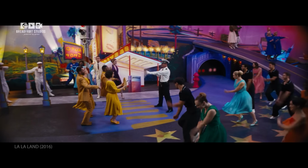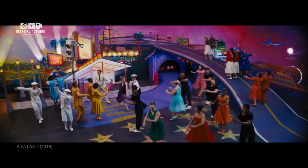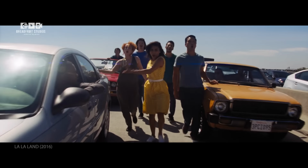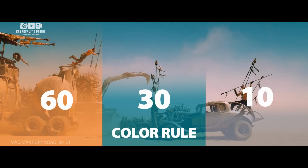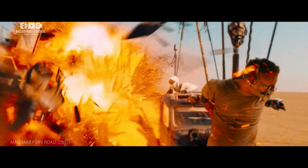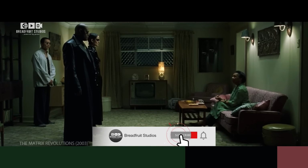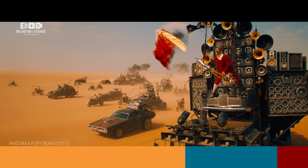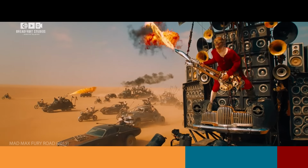Today we're exploring the fascinating world of color and its role in shaping the emotional impact of films. The 60-30-10 rule, a simple yet profound guideline that breaks down the usage of colors in films. Take a look at visually distinct films. The use of color is never random. There's an intelligence at work, that's color theory.